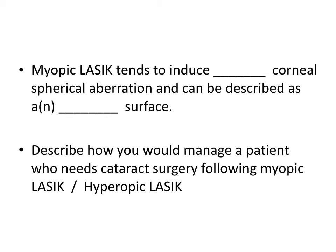If, however, they have had hyperopic LASIK, the patient has reduced spherical aberration and probably even has negative spherical aberration and has an increased prolate surface to the cornea. In that case, it's important not to use a negative spherical aberration lens, and it would be better to use a lens that had no spherical aberration correction, or even a positive spherical aberration correction. So it's very important in someone who's had refractive surgery to know whether they've had a myopic or hyperopic treatment, so that you can properly place the implants that will correct their spherical aberration correctly.